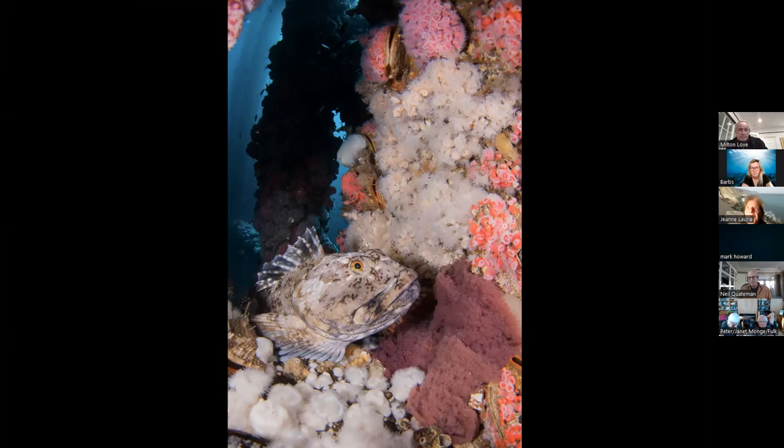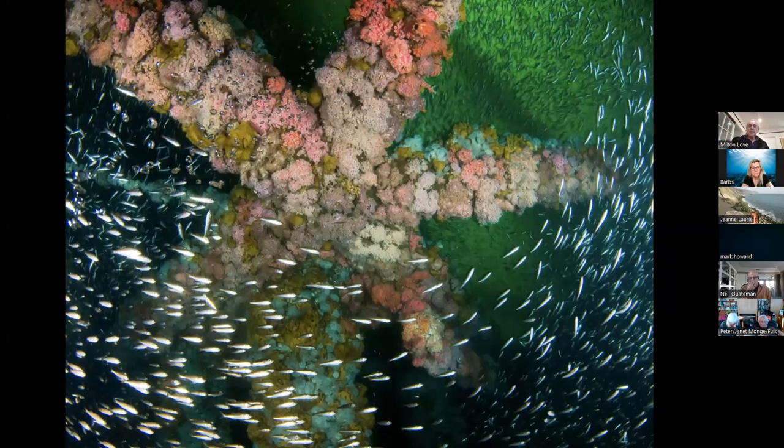This is the biggest difference between a typical platform and a typical natural reef in Southern California. In many years, at most platforms, there will be very high densities of young fishes, mainly rockfishes, but including blacksmith and painted greenling and other things. Very high densities in some years. In some years, almost none. Why is there such huge variability?